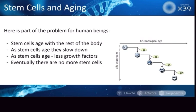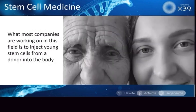So, of course, human beings are not flatworms. And the problem for humans is that as we age, the stem cells slow down. Stem cells age with the rest of the body. They don't move as quickly. They produce less growth factors. So what can we do?